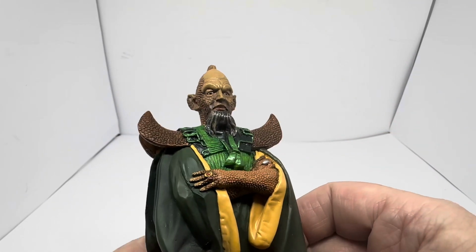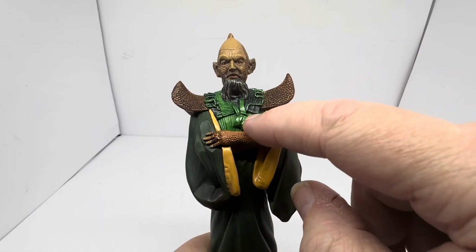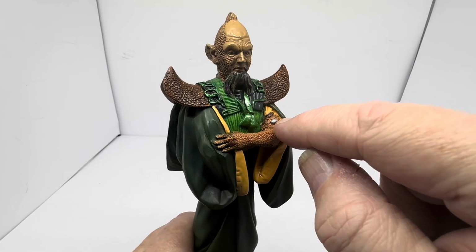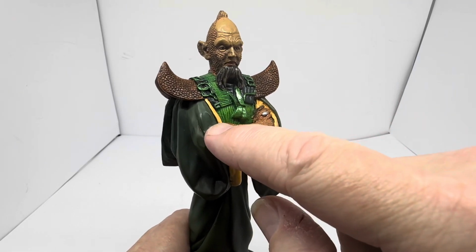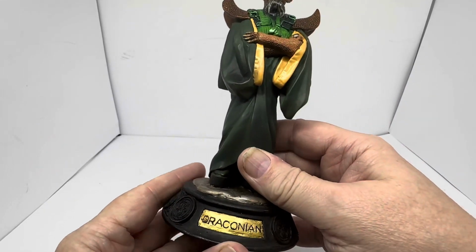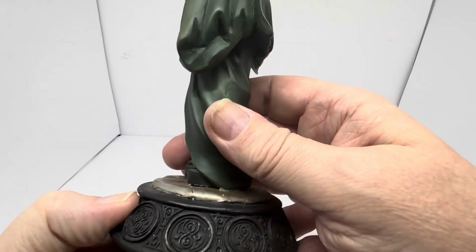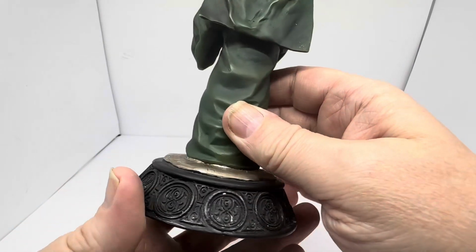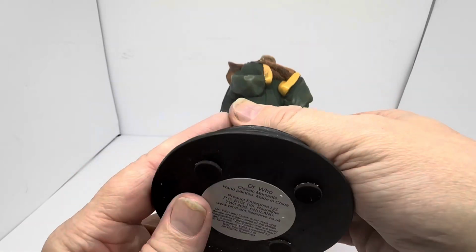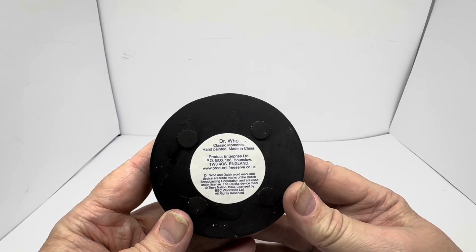And there's the ears. I mean, it's such a nice detailed figurine. Again, it's all hand painted, and there he is in his classic Draconian robes, even with the ring on his finger there. So I think this is probably one of the Draconian elders. And on the bottom there, it's got Draconian, and you can see around the base, you've got all those Time Lord markings, and that runs all the way around the base there. And on the bottom, it says Doctor Who Classic Moments, hand painted, made in China.